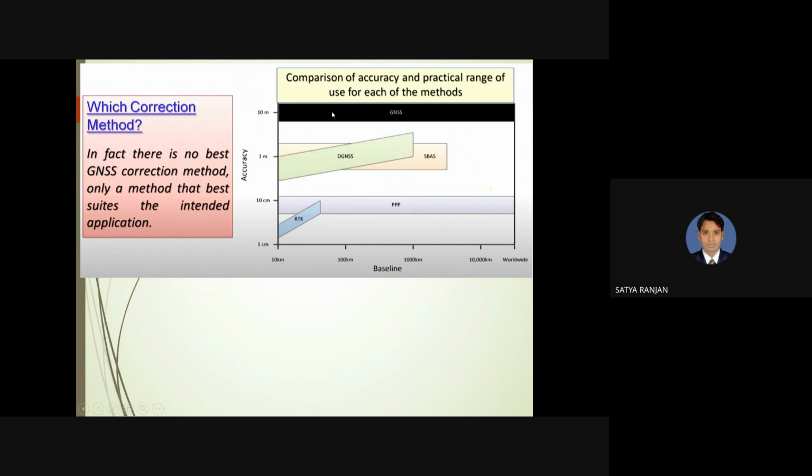So this is the comparison of accuracy and practical range of use of different methods. After correction of all these satellite data with the different technologies and methodologies, we found these are the average accuracies of the systems. RTK is a high accuracy system, from 1 centimeter to 8 centimeters. Then the PPP system is 10 centimeters. Then DGNSS, the differential GNSS, is 1 meter to 5 meters accuracy. Then SBAS is a fixed accuracy system, that is 1 to 2 meters. Then GNSS of all other satellites has 10 meter accuracy.